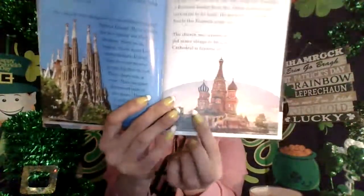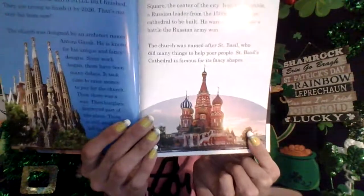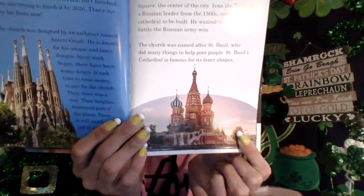I know this one. A lot of people do that. And like gingerbread houses around here with all the funky colors. Doesn't it look like a gingerbread house? Is it just me?